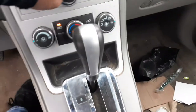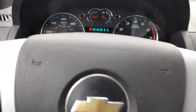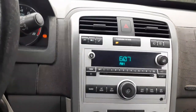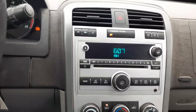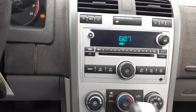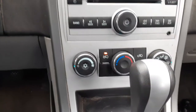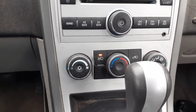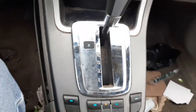Here we go on the inside of this thing. And here's your mileage, 271,305, tach, trip gauges, stability, tire pressure monitor system, the whole bit, ABS. Okay, here's your radio. Excuse me, it's an AM, FM, CD. What else? It's got an EQ, it's got RDM, all that. Here's your heated controls down below. There's your dials, shifter with the traction control button.